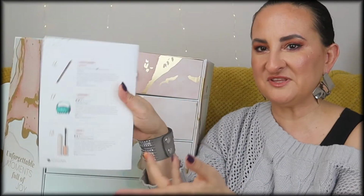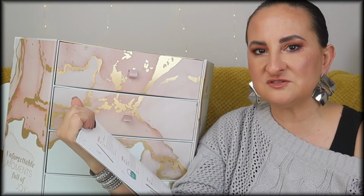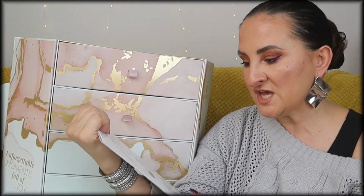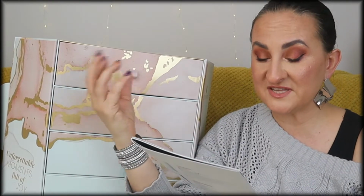I didn't really mention, but they actually provided us with the booklet. But you know, those products are actually quite easy to figure out what they are supposed to do, so I didn't really have to refer to it. So this is a full-size Bouclème scalp massager. Yes. Ooh, okay. So I didn't make that up.